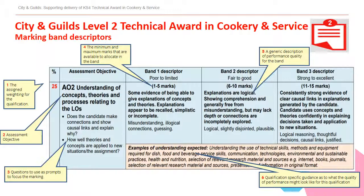You really do need to consider, or should I say stop considering though, pass, merit and distinction. These band descriptors are not relevant to that. In fact, it's fair to say if you were to mark your learner for band 1 in each of the 5 assessment objectives, it's likely that they would fail the synoptic assignment.